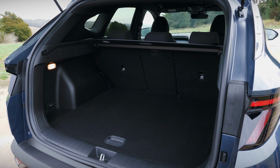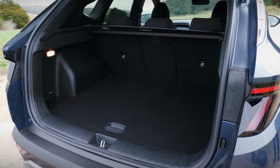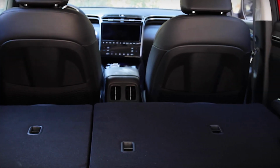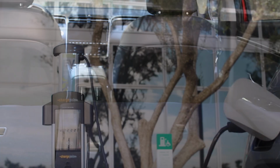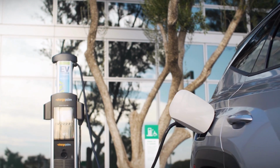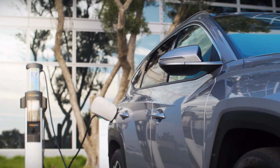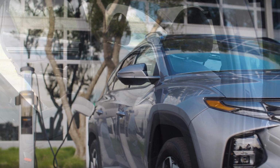It's a useful space too. There's no loading lip for a start, which is always beneficial when transporting heavier items, and the rear seats can be folded down using the handles at the side of the boot. It is worth noting that you get a slightly smaller 558-litre boot if you opt for a plug-in hybrid, and that's because the battery is stored under the boot floor.